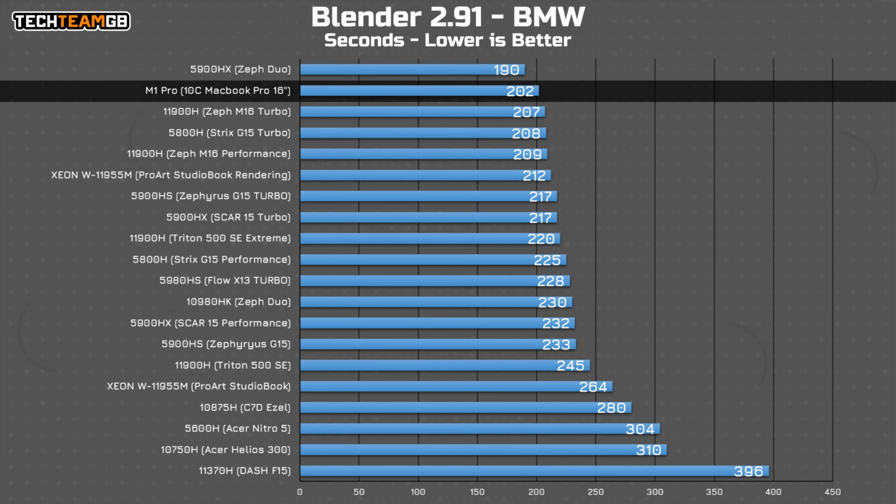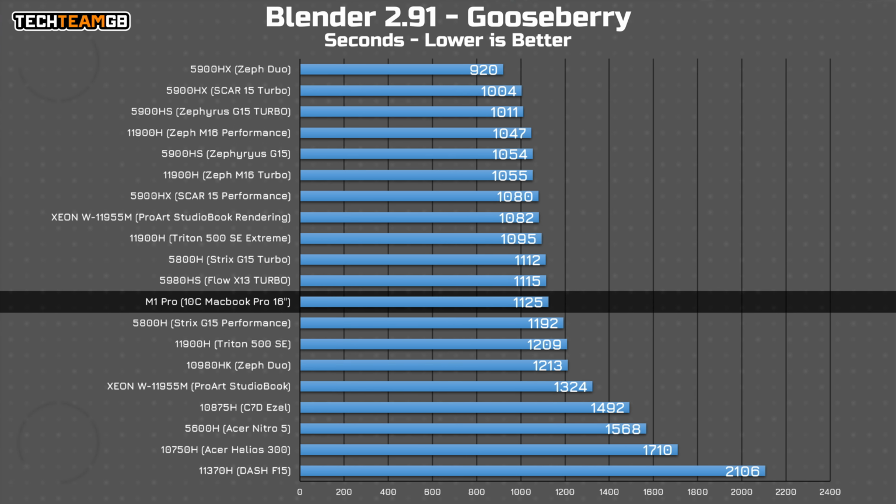Carrying on to Blender, this was actually rather interesting. In the BMW render, it sits as one of the fastest chips out there, beating almost anything Team Red or Blue can throw at it. All with, again, between half and a quarter of the power. But in the Gooseberry scene, one that takes almost 20 minutes on these sorts of laptops, well, that's actually a fair bit down the list.